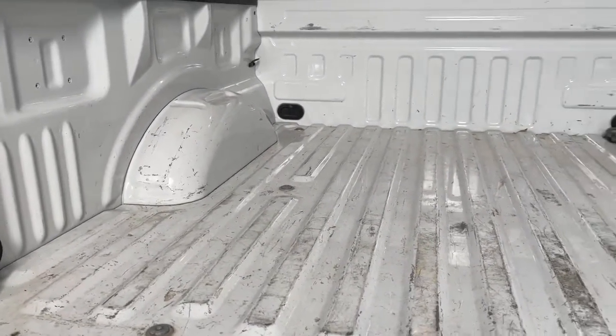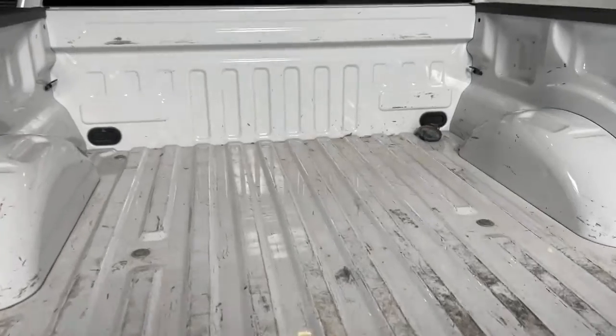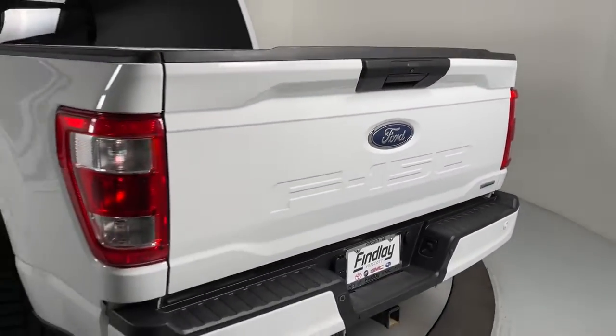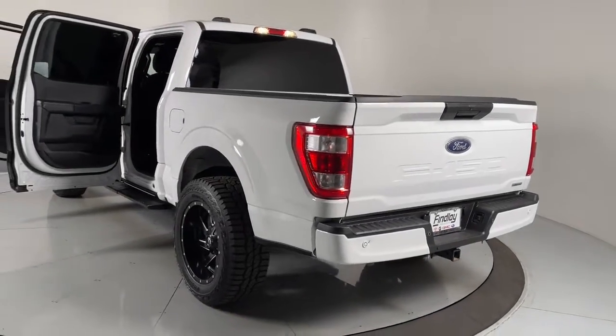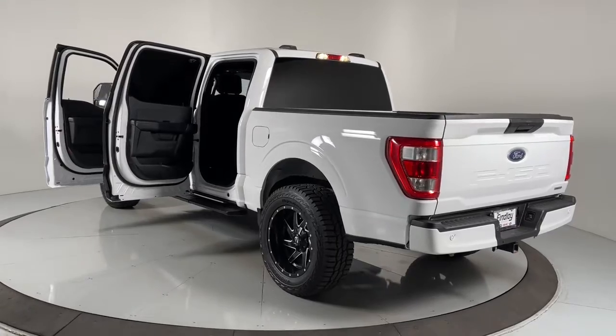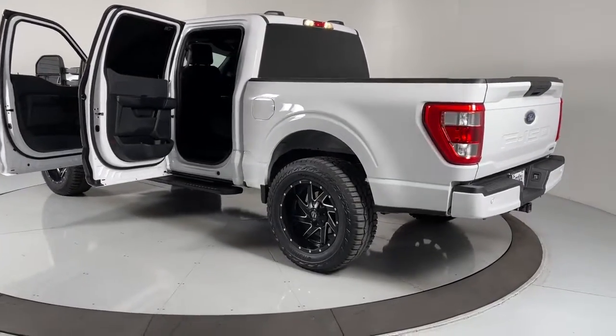The following are some of this vehicle's highlighted options: navigation system, keyless entry, fog lamps, electronic stability control, Bluetooth, running boards, intermittent wipers, power windows, cruise control, four-wheel disc brakes.